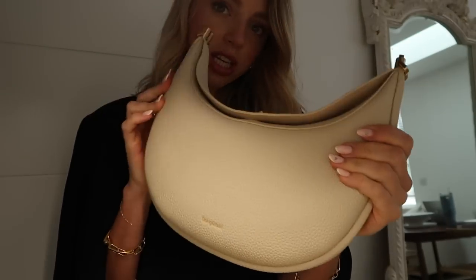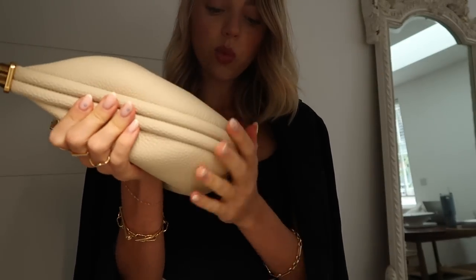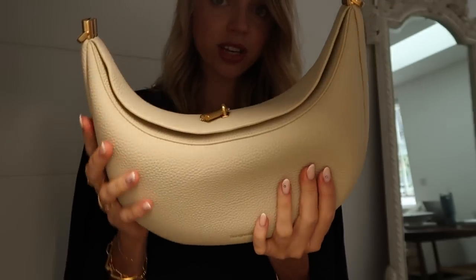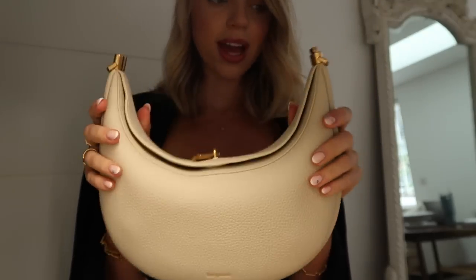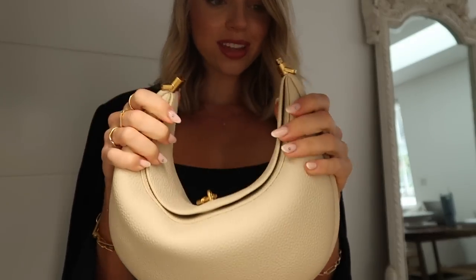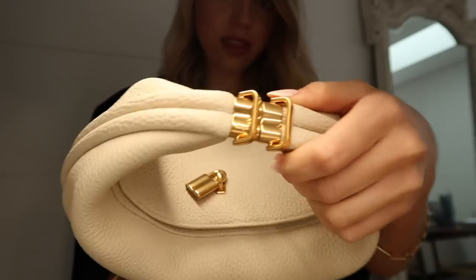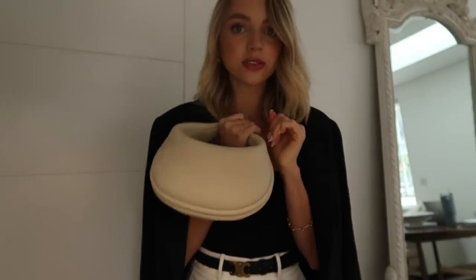I've gone for this really nice taupey color, this white taupe, so it goes with quite a lot. I really like the gold details it has on it. I think this is just such a beautiful bag. You can just wear it like this because it has a clasp like that, so you can have it like a little baguette, which is really cute. So that's how I'm gonna wear it tonight.